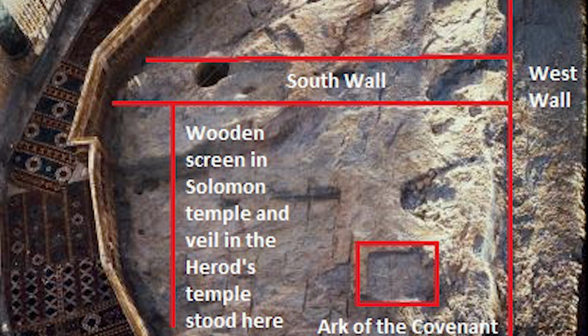This carved out area is exactly the dimensions of the Ark of the Covenant. The Ark that we know was in the Holy of Holies of the Jewish temple. So did the Ark of the Covenant once stand on that spot? That's what we're contending in this video, so let's get started.